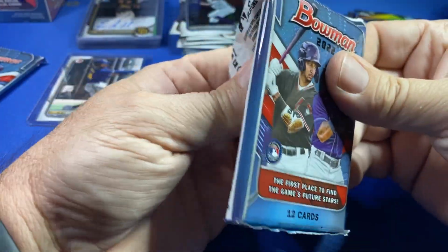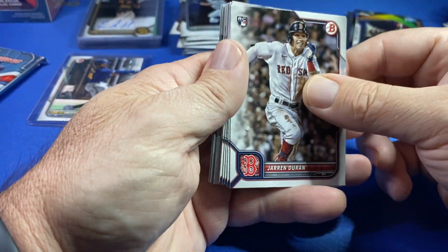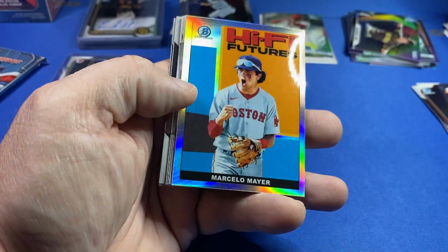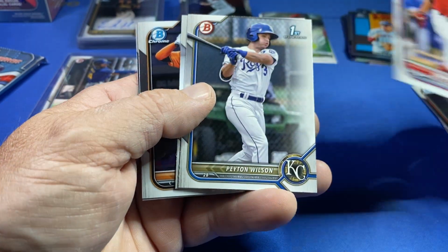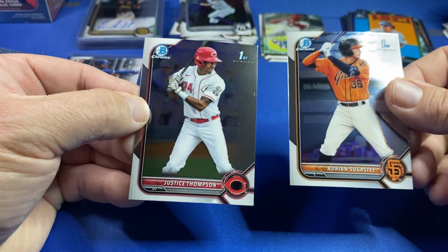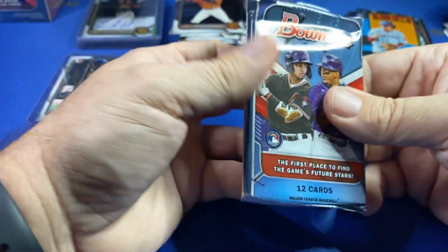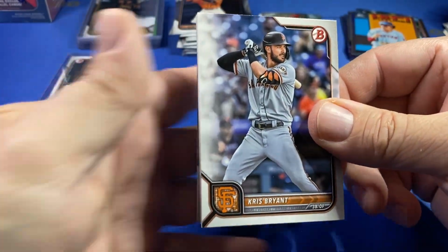Still got another box to go. But again, it could be dusty. You never know. If this box has another hit, I'd be surprised. That's the thing about this product. You can still hit some Wander color on the front half. And then on the back half, you got autos and you got all the prospects that are good, dude. That's why 2020 Bowman is really good for the price.